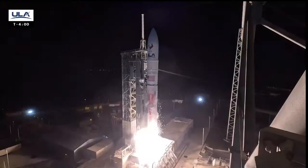Whether it be in the design center, the operations center, the production center, we're all a big team, and those teams work together, and it's magic.